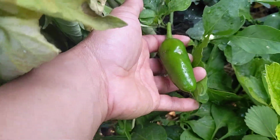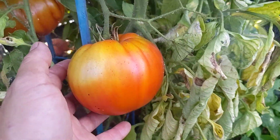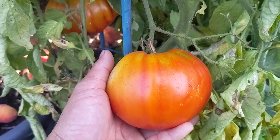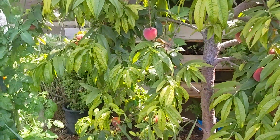So we have all the ingredients to make salsa. We'll roast up some of the jalapeno, some onions, some of the tomatoes, and make a salsa. We even have some tomatillos that we can do that with.